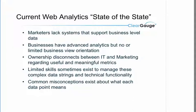Also, in general, I think it would be safe to say that this is all still relatively new, so we have limited skills within many companies to manage complex data and technical functionality around what these tools are able to do. These tools are actually quite robust these days, but the amount of that robustness and capability that's actually getting utilized is relatively low because the skill sets within many companies are just not at the level they need to be, and that will change over time.